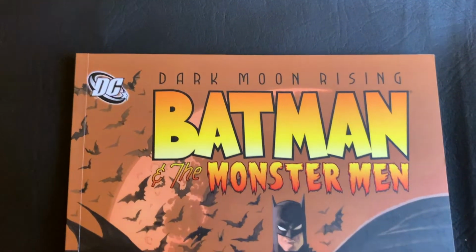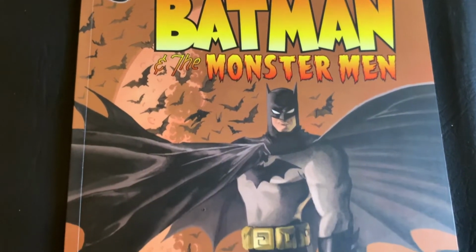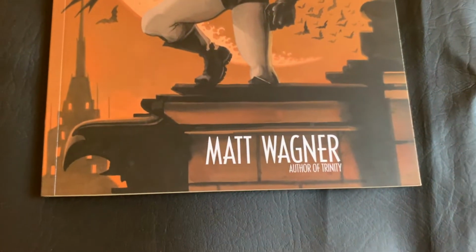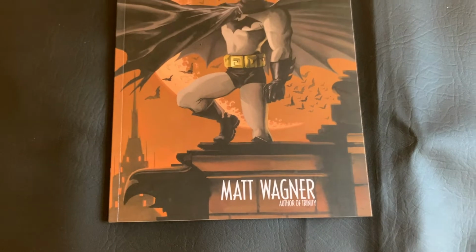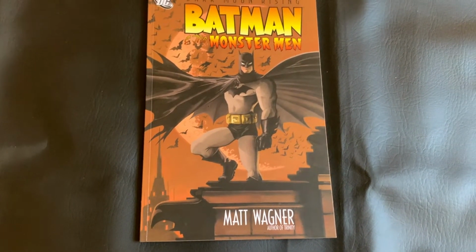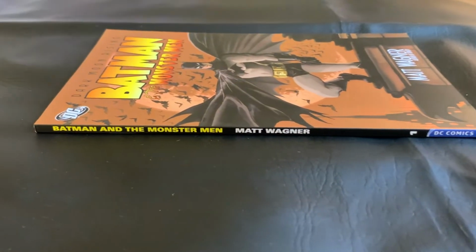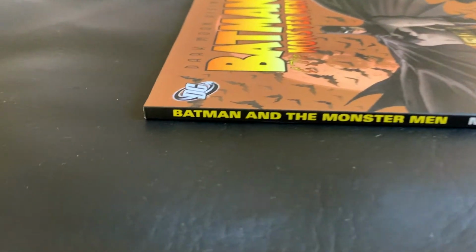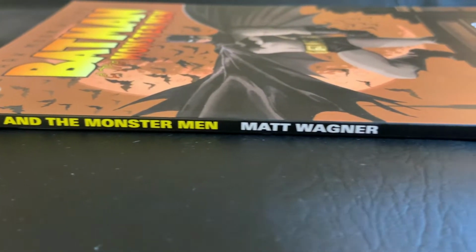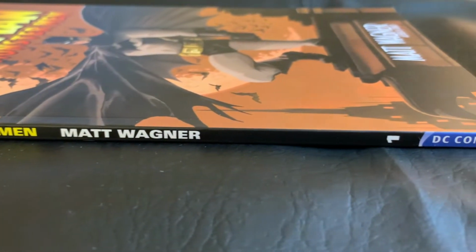As I said, this is Batman and the Monster Men by Matt Wagner, and this is considered a volume 1 of his Dark Moon Rising series. And frankly, I'm not sure how many volumes are in that, but I know that a volume 2 is Batman and the Mad Monk, which I also have. So, if you'd love to hear a review on that, let me know in the comments below. Now let's get back to talking about this trade paperback.